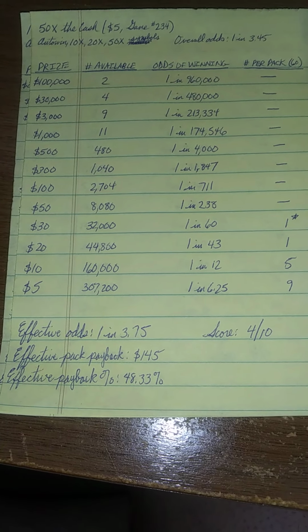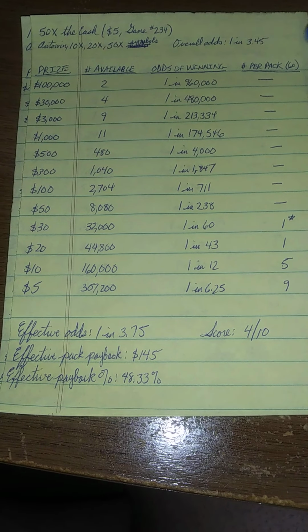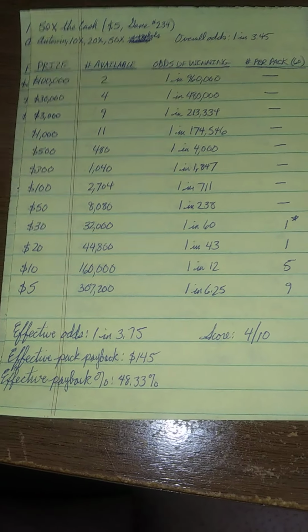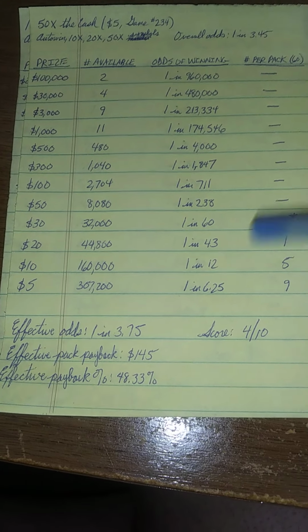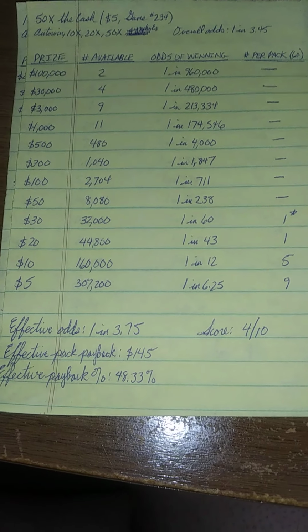$50 the cash is the $5 game. Auto win 10, 20, and 50 times symbols. Official overall odds 1 in 3.45. Effective odds 1 in 3.75. Effective pack payback 145 out of 300.